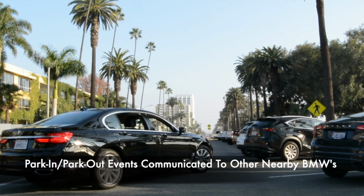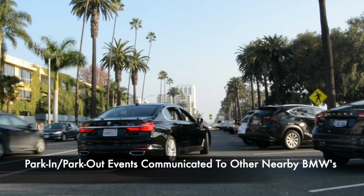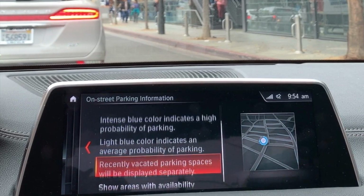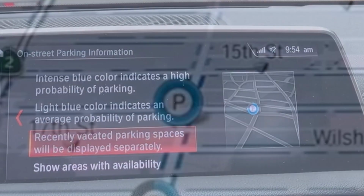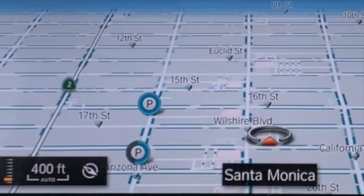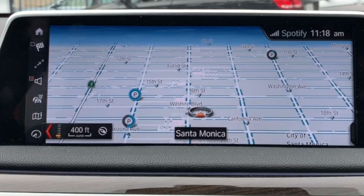Another unique feature of this service is called OpenSpot. When BMW drivers shift into and out of park, INRIX instantaneously alerts drivers with a circular icon to let them know that a BMW has just vacated a spot. A timer counts down, giving drivers an idea of how recently the spot has become available.